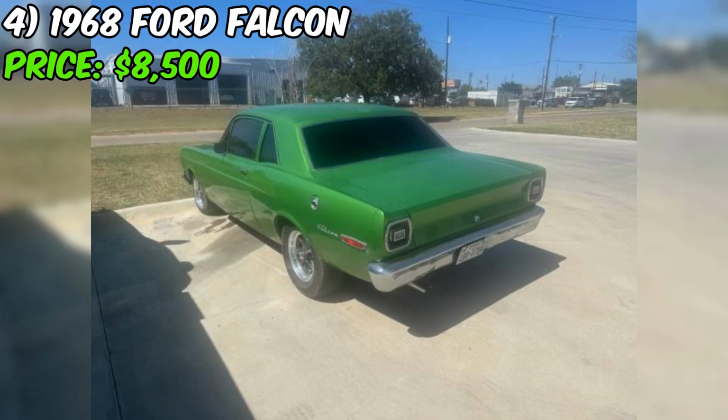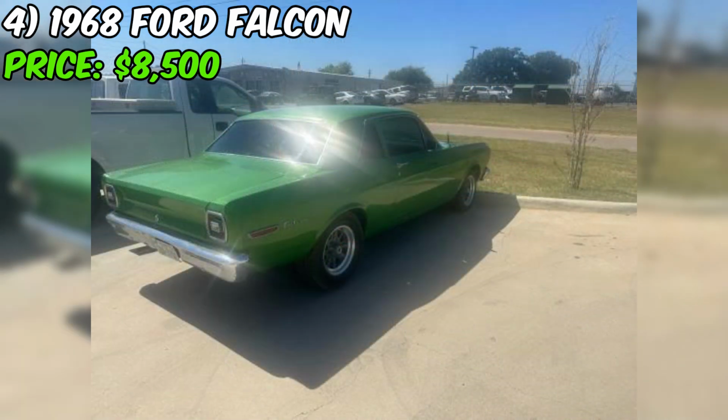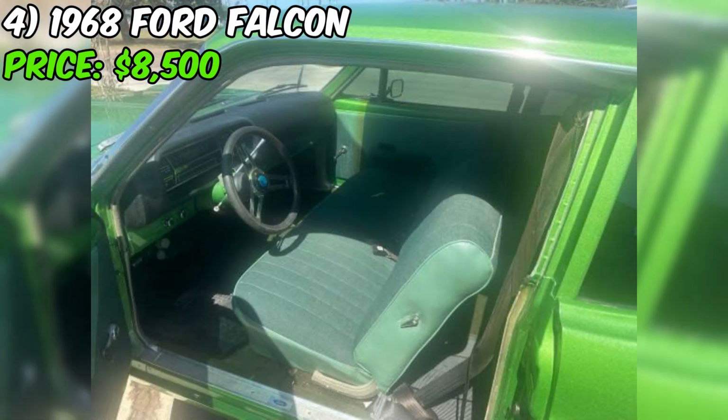4. We're taking a look at a 1968 Ford Falcon that's currently for sale on Craigslist. The seller is asking $8,500 for this classic coupe, and while it may have some imperfections, it could be a great opportunity for the right buyer.